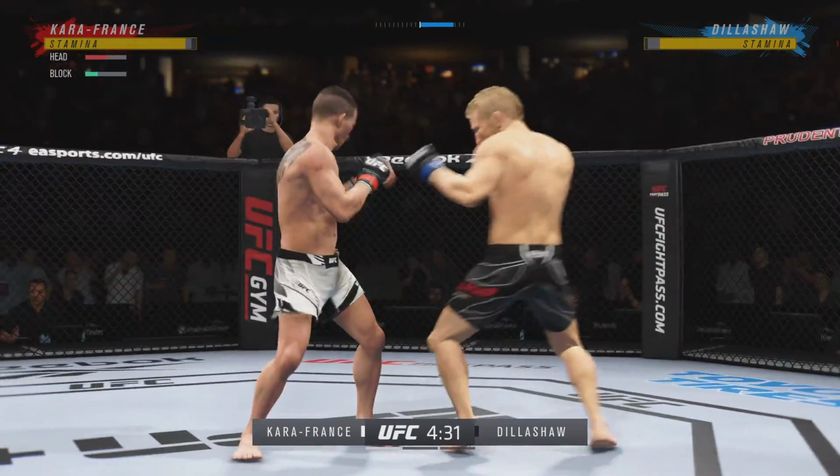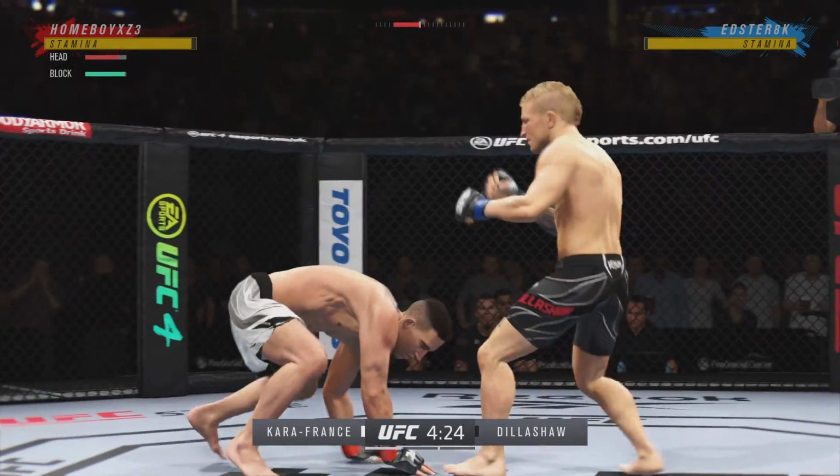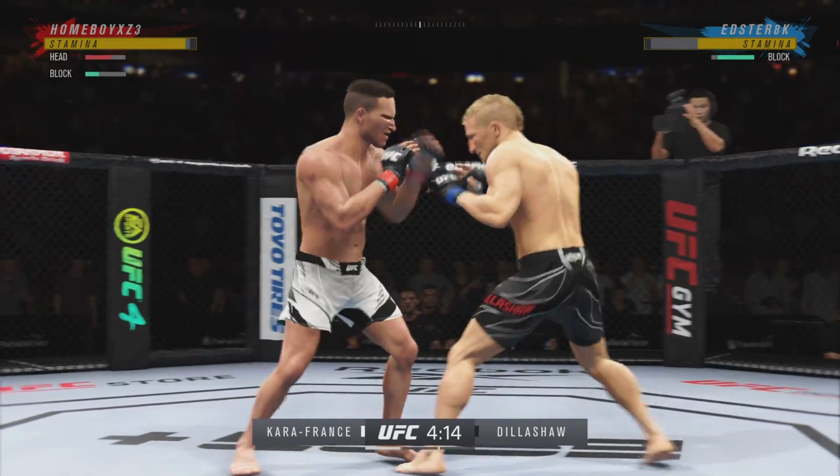Big, powerful punch lands. Now he gets back to range. Timing his shots nicely here, champ. He's doing a great job of mixing everything up and using a lot of diverse strikes. And they are exchanging leather early.